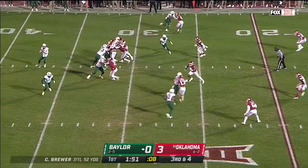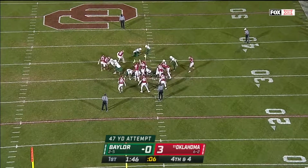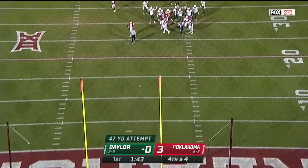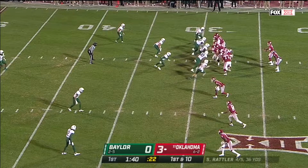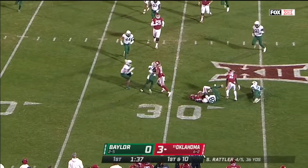2 down. Here it is. A 50-yarder earlier in the year. That was short, too. Wow. He had that big day in the Red River Shootout, you might recall, when Ramondre Stevenson wasn't available.